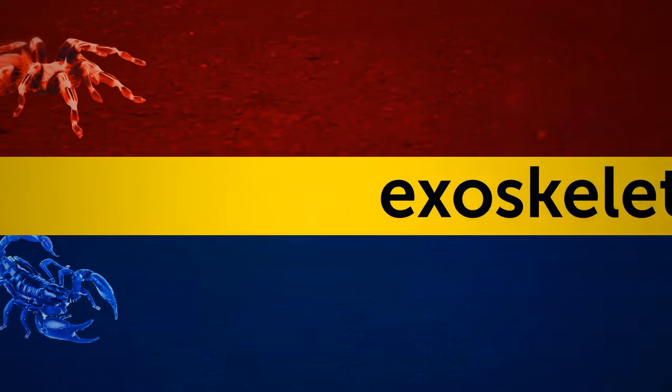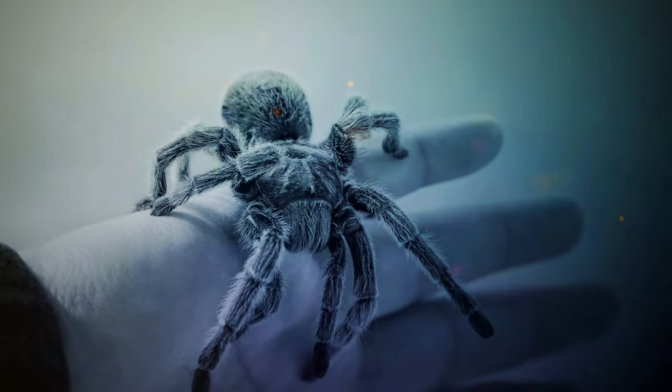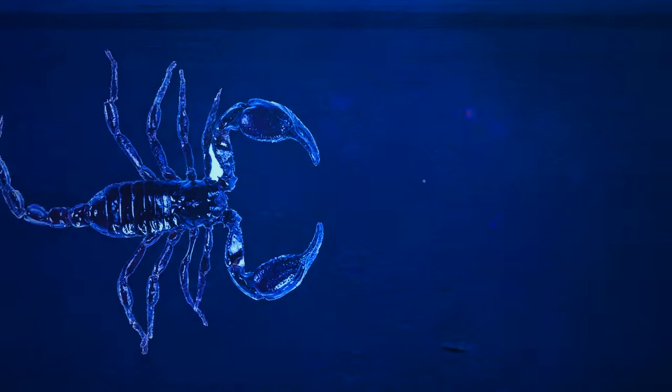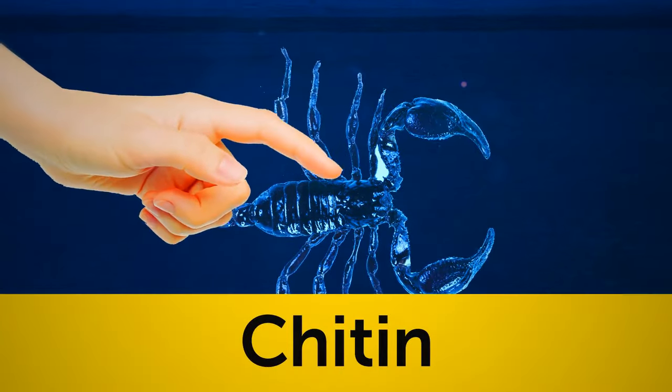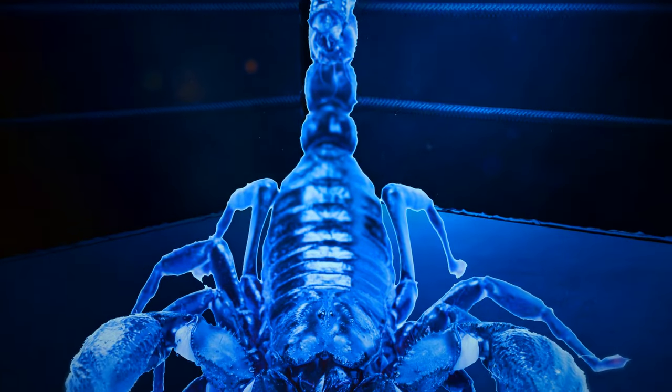Both scorpions and tarantulas have tough exoskeletons, but this is just a fancy word for a hard shell. Both shells are made of the same substance called chitin. It's a bit like the thing that makes up our nails. The scorpion's hard shell does give it a slight advantage, though.